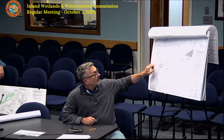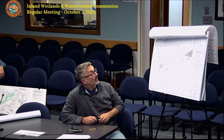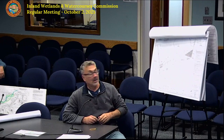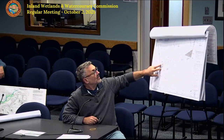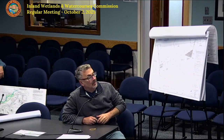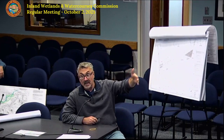So utilities will be overhead. We're showing there's going to be an overhead utility easement once Eversource tells us what they want. Essentially, it'll be utility poles to a certain point, and then likely underground after the last pole to the home. This easement right here is currently in place. It goes across the land of James Hitchew. This other triangular little corner is going to be an addition to that easement, because the driveway goes off in that direction currently, and we're going to keep it there.